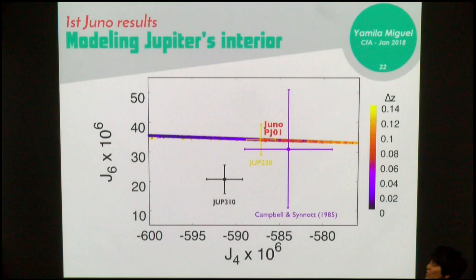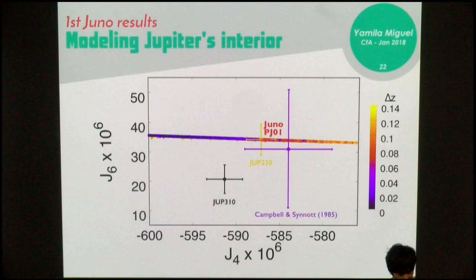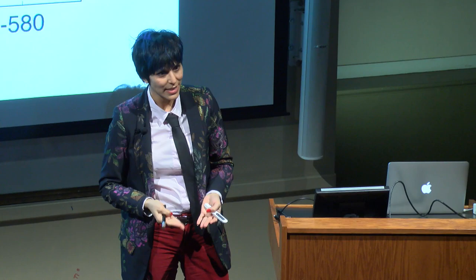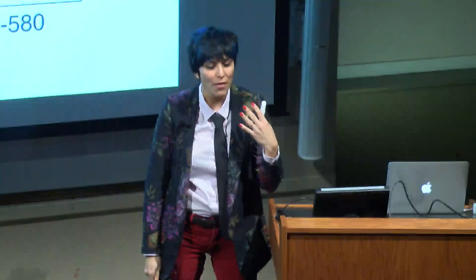So when Jupiter is completely homogeneous, when everything is well mixed in the interior, then we are close to here. This means this zero here, because this is the difference in heavy elements between the atmosphere and the interior. So if everything is well mixed, we are here, very far away from the measurements. But when we started putting more heavy elements in the interior and less in the atmosphere, then we started getting closer and closer to Juno. So Jupiter is not homogeneous as we thought. We really need to have a difference. We need to have more heavy elements in the interior of the planet.